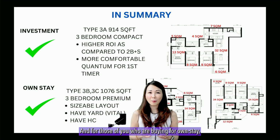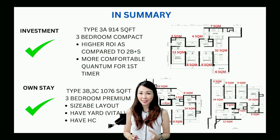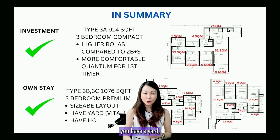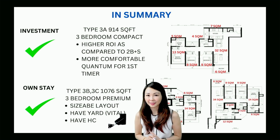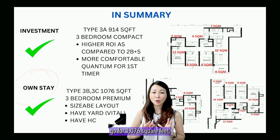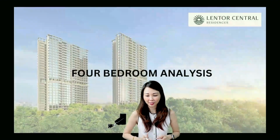And for those of you who are buying for own stay, you can consider 1076 square feet, and you have a sizable layout. You have a yard, which is extremely vital, and you also have a home shelter. So own stay element, go for 1076 square feet. Investment, go for 915 square feet.